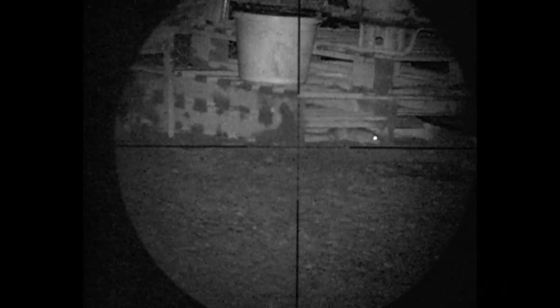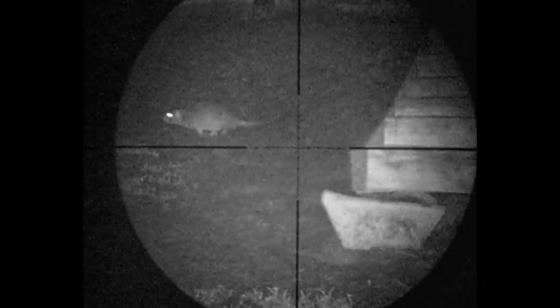Got to do a lot of scanning sometimes until opportunity presents itself. No joy there. On the move again. Sounds like a good impact. And that one's running for the hills. No mess in there. That's more like it.